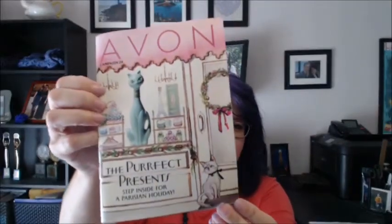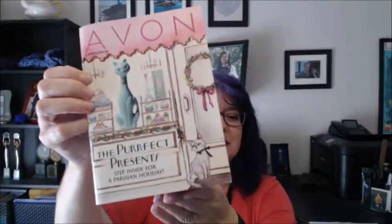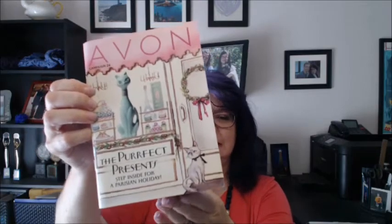And let me just say, how adorable is this cover? So it's all about the perfect presents. And so campaign 23, we kind of had our traditional holiday introduction.